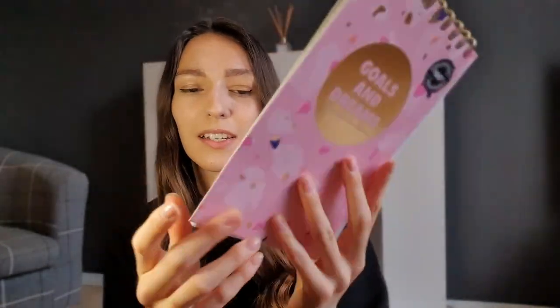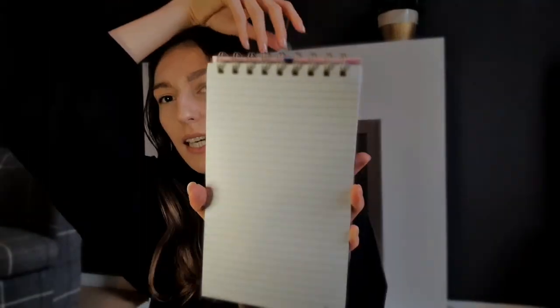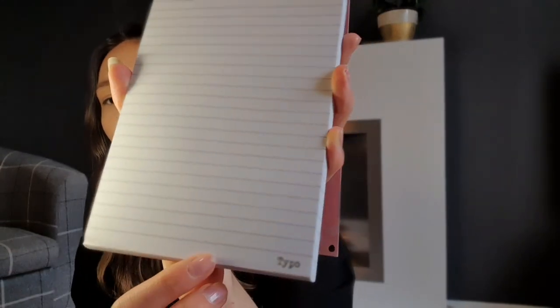And then last but not least is this from Typo. Oh, I've just realised the price has been ripped off. But apart from that, it looks pretty good. So goals and dreams. And inside is made from 100% recycled paper. And then inside is actually just a standard notebook. And then it's got the little typo thing at the bottom. There we go. That's everything.